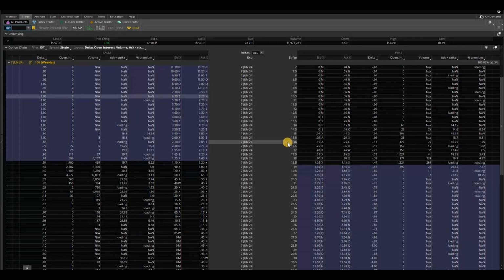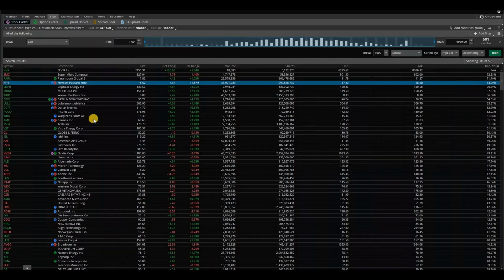And the risk here is if you did end up getting assigned and had to buy 100 shares, you would need $1,600 in order to buy those 100 shares. On the covered call side, it would currently cost you $1,852 in order to buy 100 shares of the stock, but then you could go ahead and sell the $19 call option and collect about $95 in premium, or about 5% in just 7 days. Jumping back to the scan tab, we can go ahead and look at one more stock.